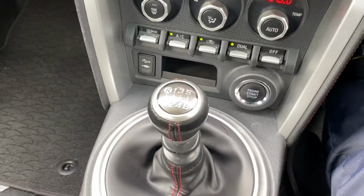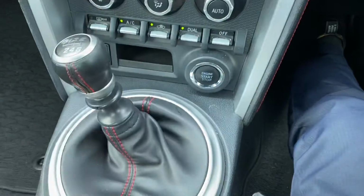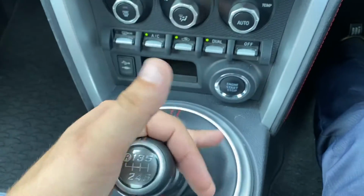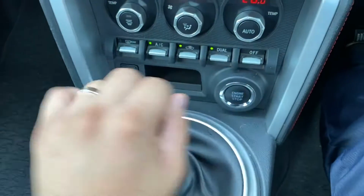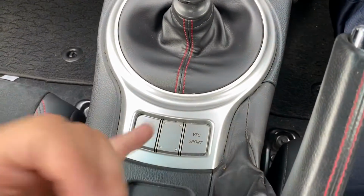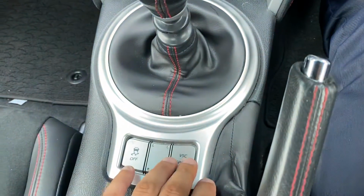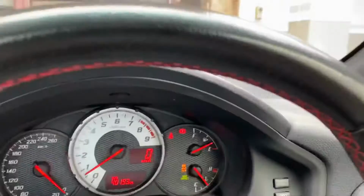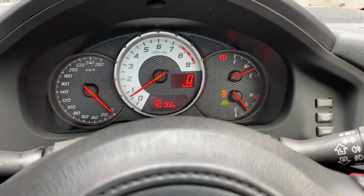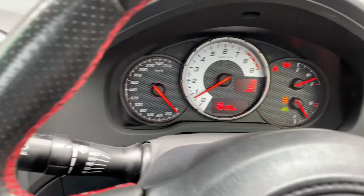It is a 6-speed manual gearbox, so as you can see there, lift to put into reverse. Then you've got first, second, third, fourth, fifth and sixth, and then neutral. Down below that we've got your traction control and VSC sport mode. Basically, as you can see there, it takes off your traction control and alters how your throttle responds as well.